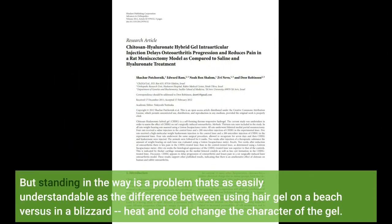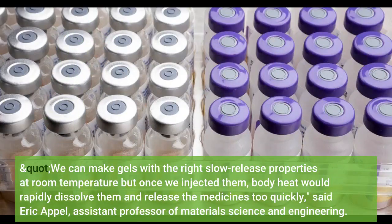But standing in the way is a problem that's as easily understandable as the difference between using hair gel on a beach versus in a blizzard. Heat and cold change the character of the gel. "We can make gels with the right slow-release properties at room temperature, but once we injected them, body heat would rapidly dissolve them and release the medicines too quickly," said Eric Appel, assistant professor of materials science and engineering.